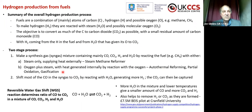And then you take this mixture of carbon monoxide, carbon dioxide, hydrogen, and water, and you put it through a shift reactor where the aim is to shift most of the carbon monoxide to CO2. You've got this sort of equilibrium. It can go either way. You've got these products that you don't want, the carbon monoxide and the hydrogen, and these products that you do want, carbon dioxide and hydrogen. And you want to try and push the reaction in this direction. One way you can push it is to put more water in the mixture, more steam, and that will give you lower temperatures. The other way you can do it actually is to take the products out as they're formed, and that sort of pulls the reaction over in that direction.